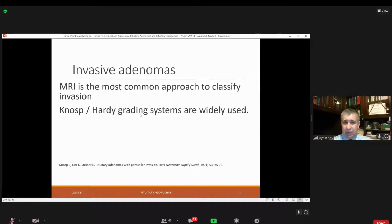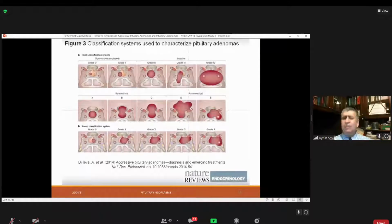The Hardy and other grading systems are widely used. More or less, they mean the same thing. This scheme is taken from the article by Antonio de Leivas, published in Nature Reviews Endocrinology in 2014. At the top level, you can see Hardy's classification. It is very easy to understand, and it is based upon the location of the pituitary tumor. If it is within the sella, you can see the red spot signifies where your adenoma is.